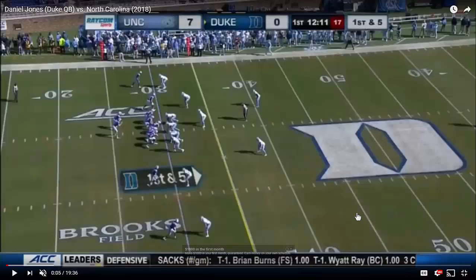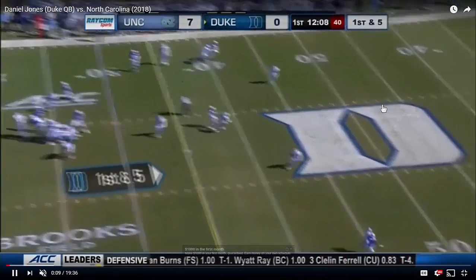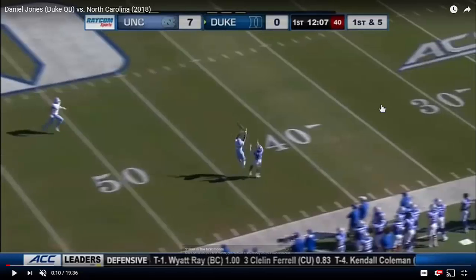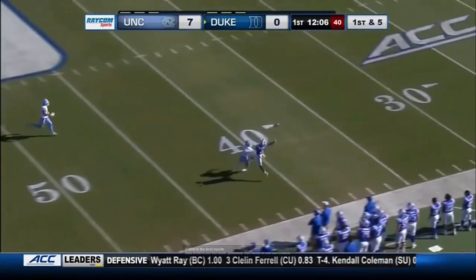Here's another one of these opposite hash throws where it's in the vertical range of the field. Looks off to his left, comes back to his right, delivers it to the opposite flat. But the receiver, see how he has to turn back for this ball? Should be another yard or two more than what it is. Just got to lead that receiver better than he has.